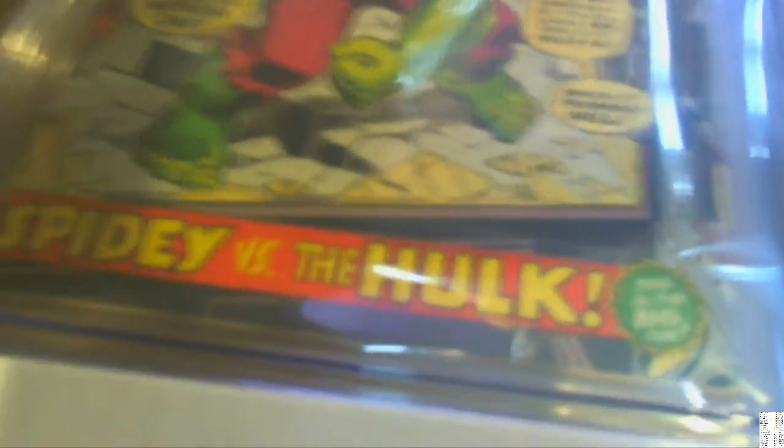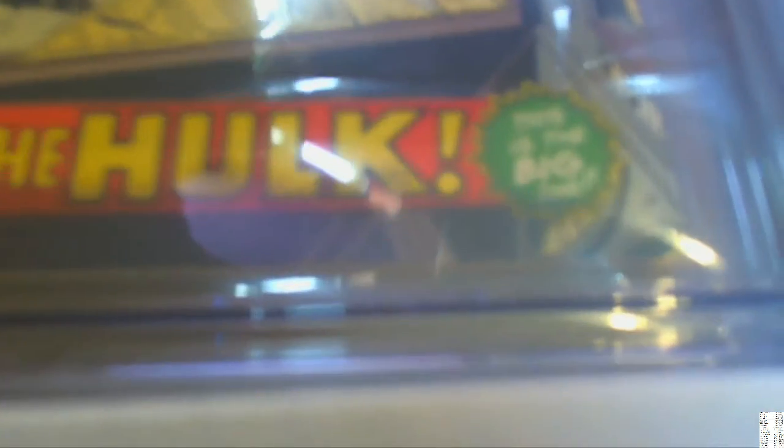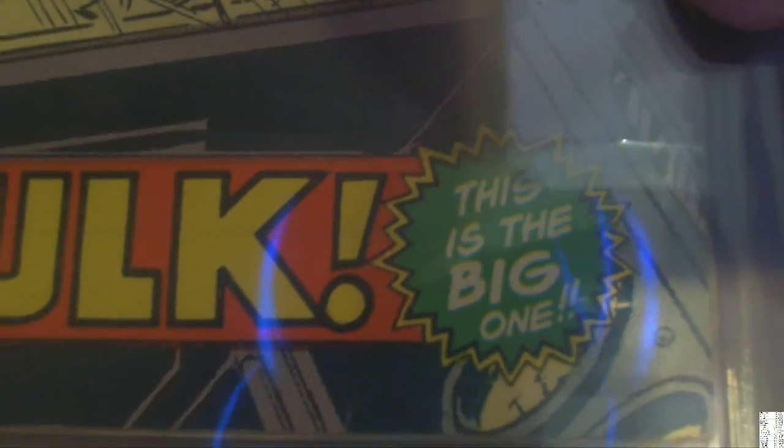Very cool. Spidey versus the Hulk. What does it say? It says that this is the big one. This is the big one.